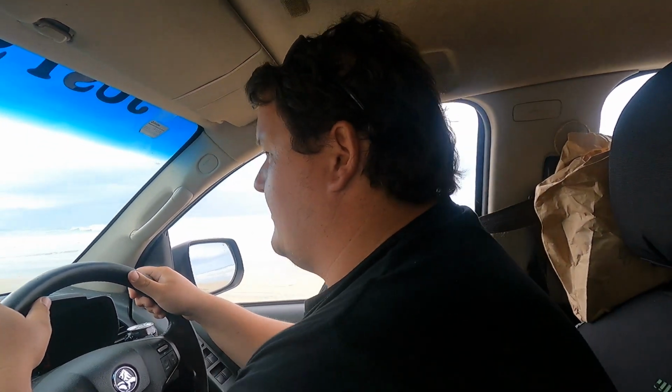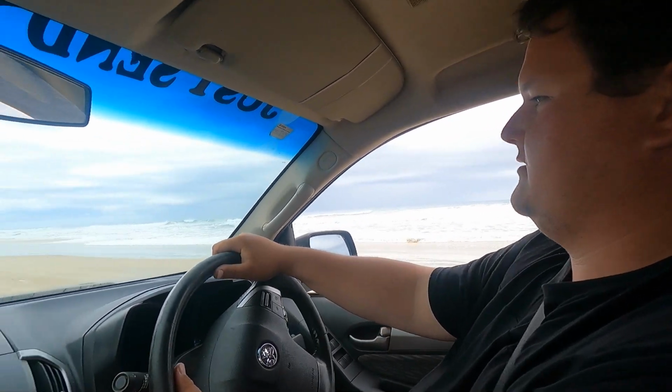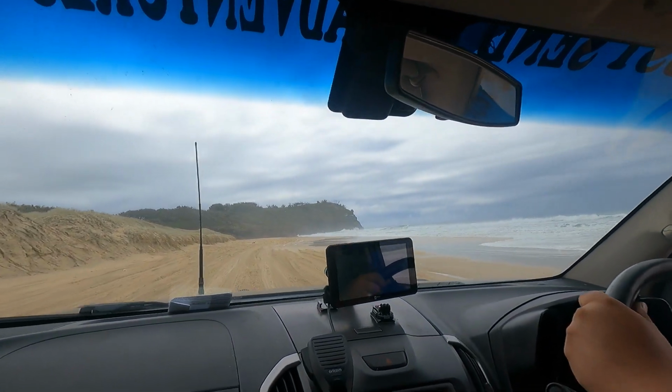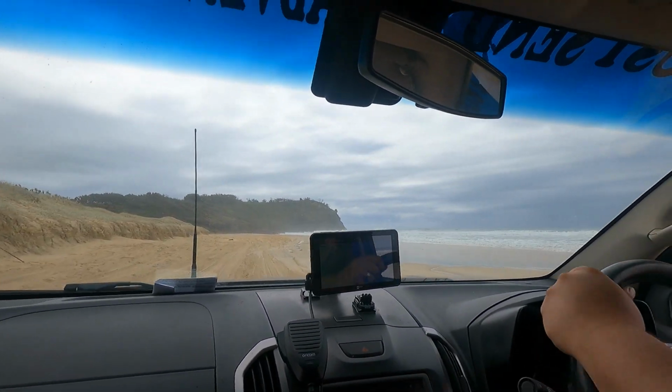You can drive most of this island at high tide. It's just going to be uncomfortable and a little more difficult. You're up in the soft stuff. If you've got a big van or something, I wouldn't recommend it. But if you're in just a car or you've got a fairly light trailer, you should be pretty right. Touch wood, we're not off the beach yet. We're about to go up a little exit track, so it could be interesting.